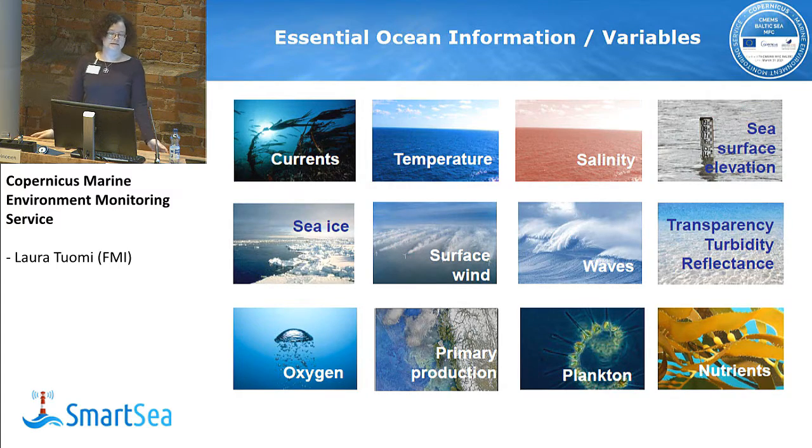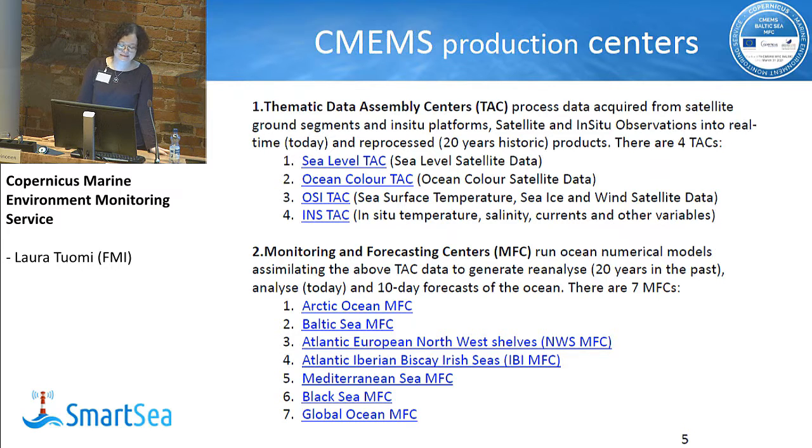The way the service is built is that there are two different types of production centers, namely TACs and MFCs. The thematic data assembly centers basically collect, process, and provide observation data. There's the in-situ TAC that collects all the European open in-situ temperature, salinity, wave, etc. variables into one data set, in which you can find both historical data and all the real-time or near real-time data that is available. And then there are satellite centers for different parameters such as sea level, ocean color, and ice that collect satellite information and provide information for individual satellites and then collected data sets based on all the different available satellites.